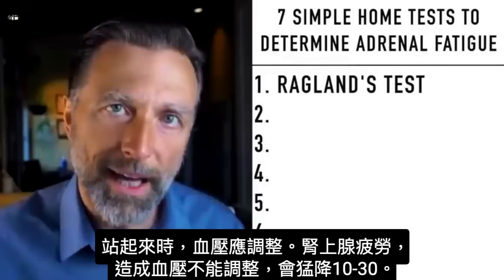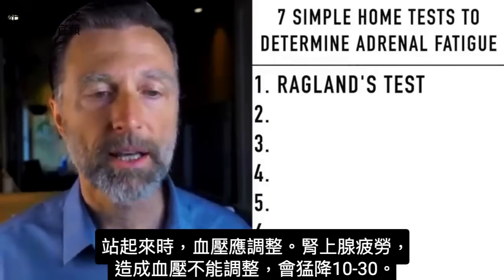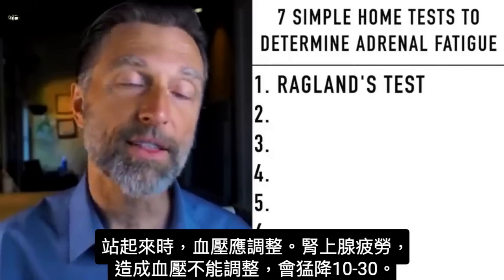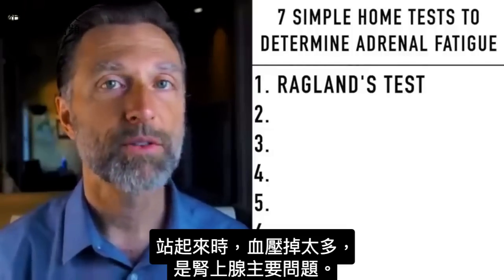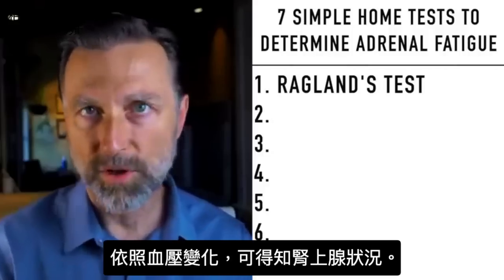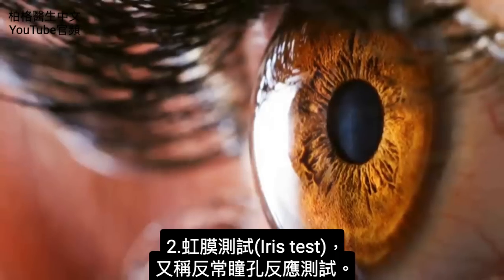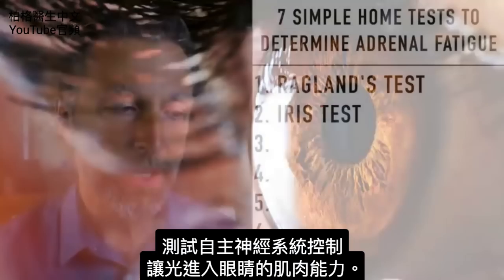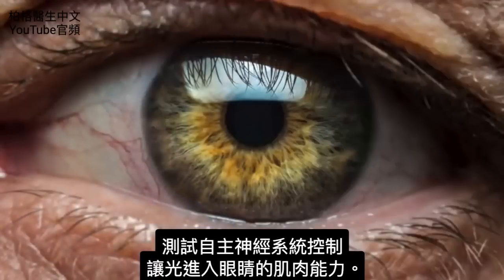So when you stand up, you should normally have this certain amount of adaptation. And so if there's no adaptation mechanism, like the adrenals are weak, your blood pressure might crash down like, I don't know, 10 points, 20 points. I've seen it 30 points. So when you stand up and your blood pressure drops that much, that is a major adrenal issue. So you can get an indication of how bad your adrenals are by what happens to your blood pressure. So that's one test, okay? The second test is the iris test. Another name for that, if you wanted to know, is the paradoxical pupillary response test. So you're really looking at the autonomic nervous system control as far as the muscles that allow light in the eye.